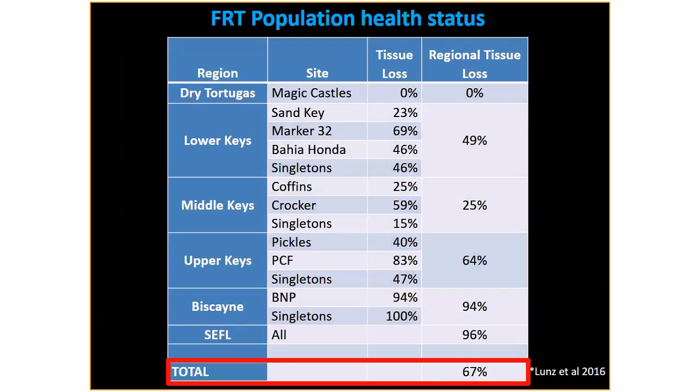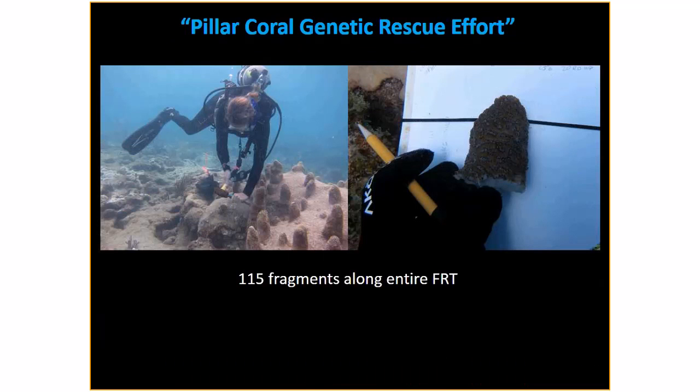You'll see that, although the Southeast Florida region suffered the highest declines in live tissue, when you look at the regional data summed up totally, in April 2016 we had lost 60% of the live tissue. This is actually reports from my colleagues here, Karen Neely and Cindy Lewis down in the Keys. This number has changed. We haven't worked out the numbers yet, but we've lost entire sites in the Upper Keys. The pillar coral forest here has just about kicked the can, unfortunately, and this number is expected to increase.